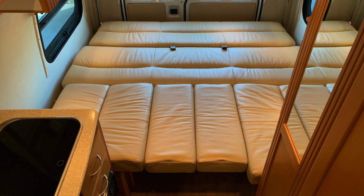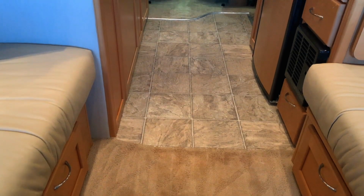If you make up the big bed in the back, it will measure approximately 72 inches front to back and 80 inches side to side. This unit is technically designed for 2, but you could potentially sleep 3 people laying either direction in this bed if so desired. Here we are sitting in the sofa bed at the rear of the RV.